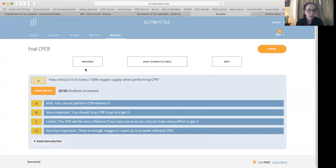Great. Next one was, how critical is it to have 100% oxygen supply when performing CPR? Most people got this one right, which is, if you have it, great, but it's not critical. There's enough oxygen in room air to provide effective CPR or CPCR. We all survive on it normally day to day, so the 20% oxygen in room air is adequate. If you have some, you can go and get it, but it doesn't improve patient outcomes if the primary problem is either a cardiac arrhythmia or lack of ventilation.